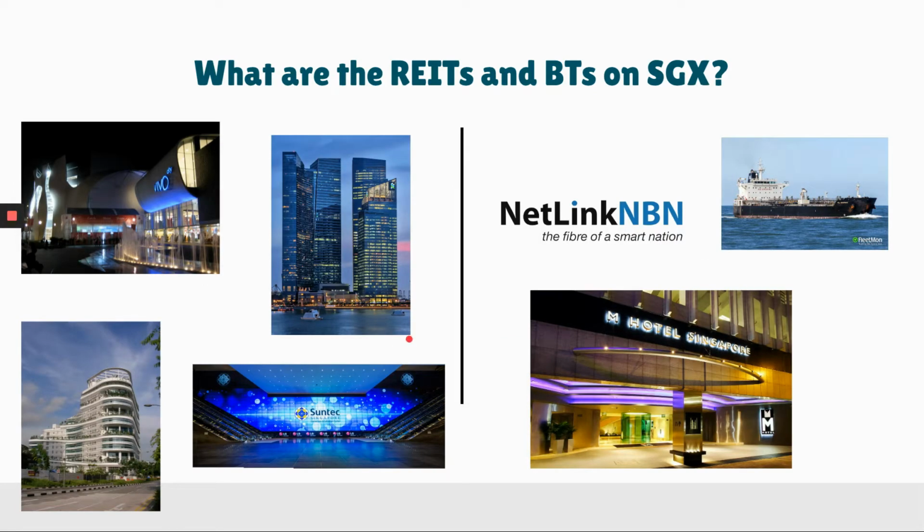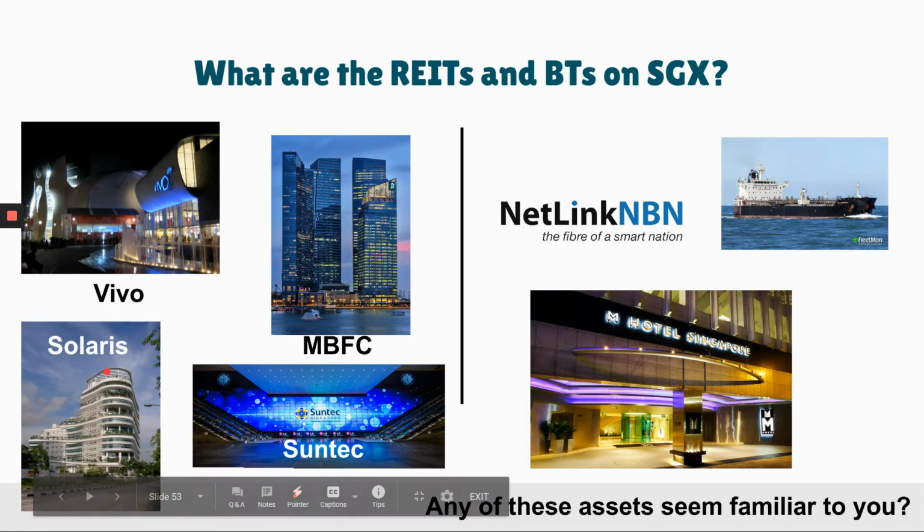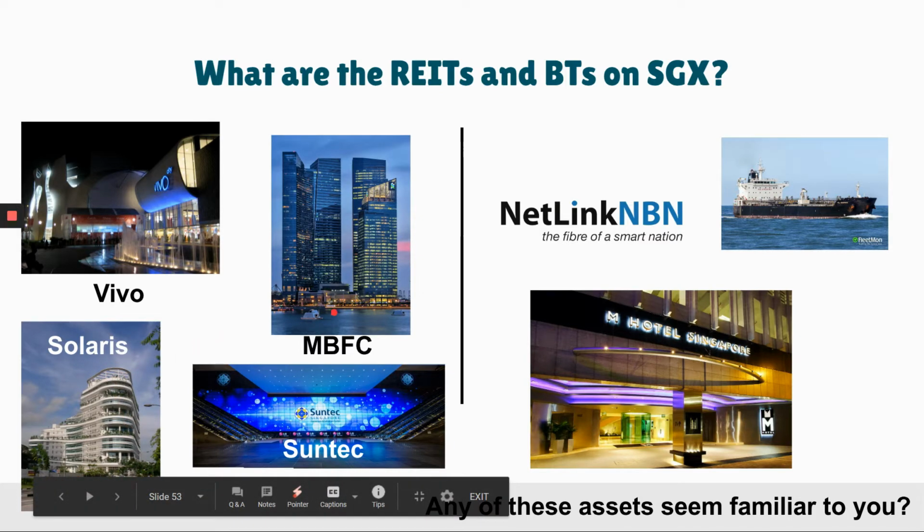So over here we can see some examples of REITs and some examples of business trusts. Some familiar examples to us: first, VivoCity. Then this is Solaris, a building in Fusionopolis, found near one-north MRT. This is the Marina Bay Financial Centre, which you can also invest in through REITs. And lastly, this is the Suntec Convention Centre, known as Suntec REIT.